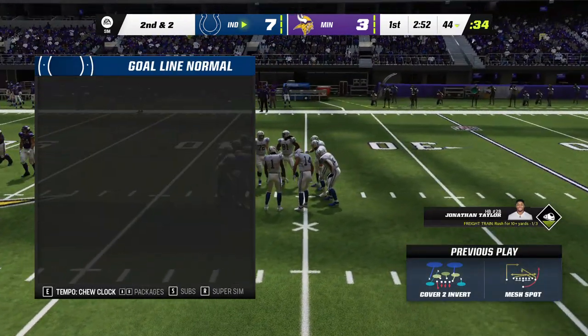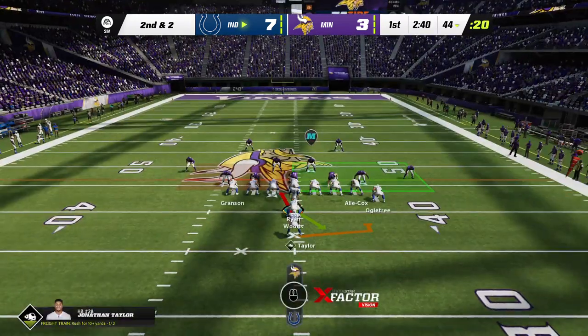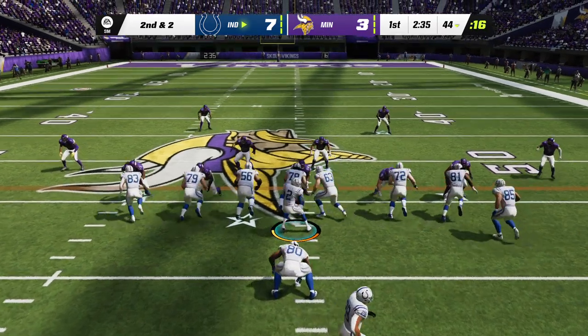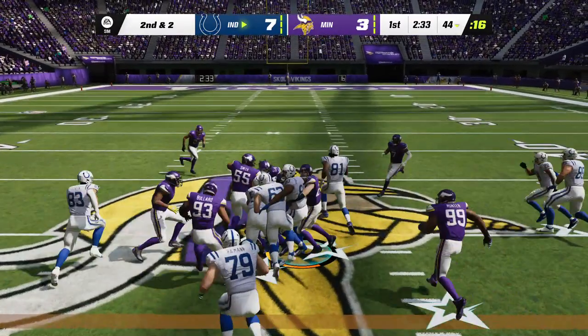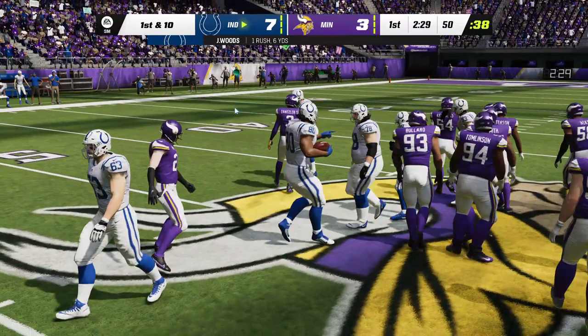They double that here and get 8. When you execute a drag or a crossing route really well and give them a chance to let it develop a little bit, you can gain some significant yardage hitting your tight end on that one. Six yards the pickup, and that's a first down.